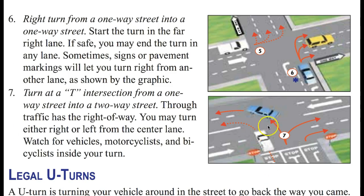And number 7, the blue car here, which is a turn at a T intersection from a one-way street to a two-way street. Through traffic has the same right-of-way. You may turn either right or left from the center lane. Watch for vehicles, motorcyclists, and bicyclists inside your turn.